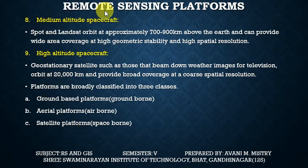Medium altitude spacecraft. SPOT and Landsat orbit at approximately 700 to 900 km above the Earth and can provide wide area coverage at high geometric stability and high spatial resolution.